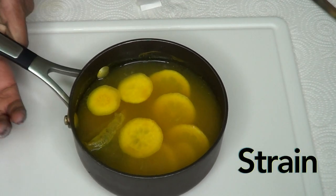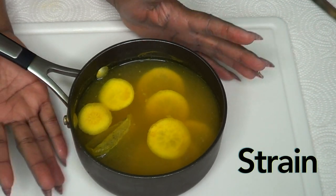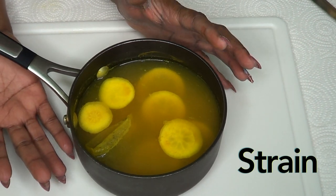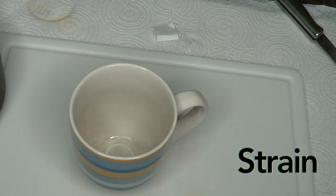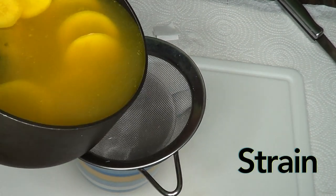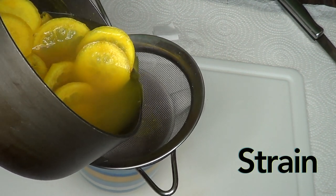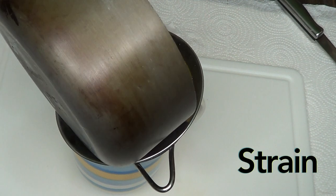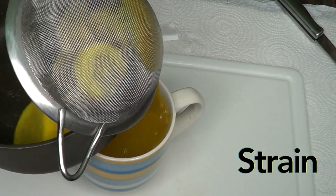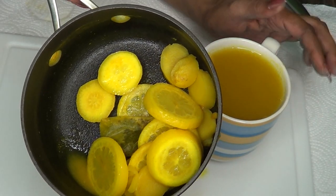So here we have our tea after boiling. What you're going to do with this next is strain it and remove all of the ingredients and leave just the water. So now we are going to strain. Here is our cup, and we're going to strain this directly into the cup. And note this wonderful color that we have. Make sure to get everything out. Now this we're just going to discard.